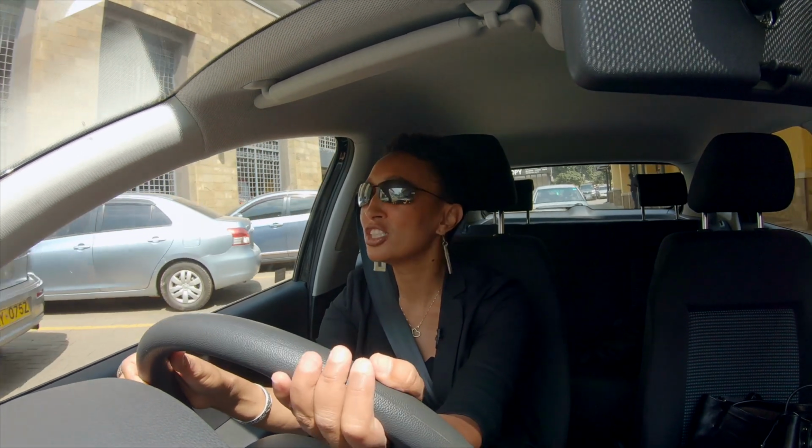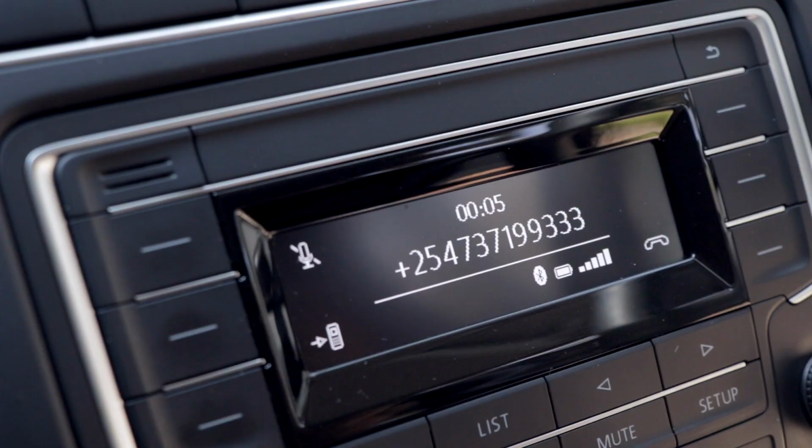Professional, aspirational, busy, wants to be comfortable, doesn't want to waste a lot of unnecessary money. So wants a car that's good on fuel, that's safe, that's reliable.